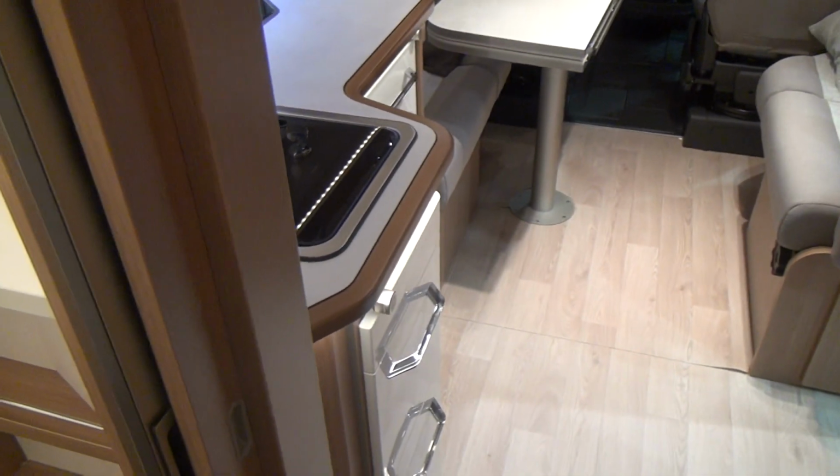So the way of closing the bedroom is to close this door here.